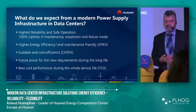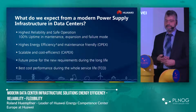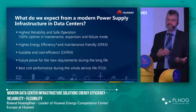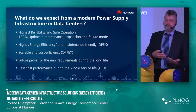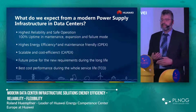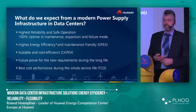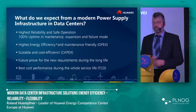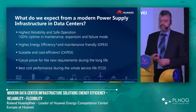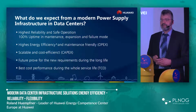And I think in the future, power electronics will mean long-life operation with less maintenance. This is, for example, one design target from our side: to have 10 years of operation of a system without replacing wear-out parts. Finally, this should lead you to the best cost performance during the whole service life of the data center infrastructure environment.